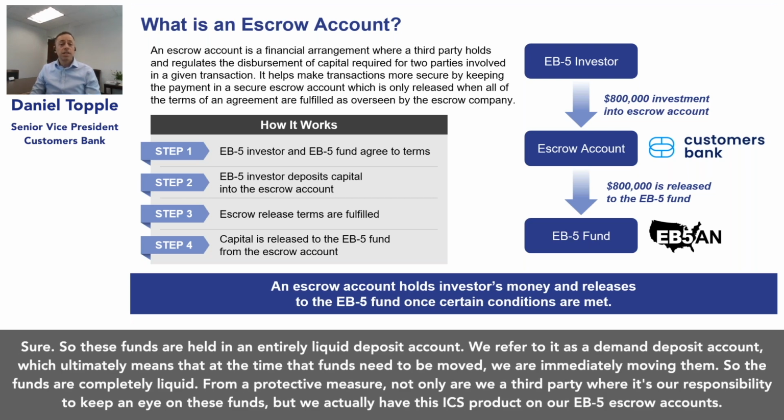Sure. So these funds are held in an entirely liquid deposit account. We refer to it as a demand deposit account, which ultimately means that at the time that funds need to be moved, we are immediately moving them. So the funds are completely liquid.